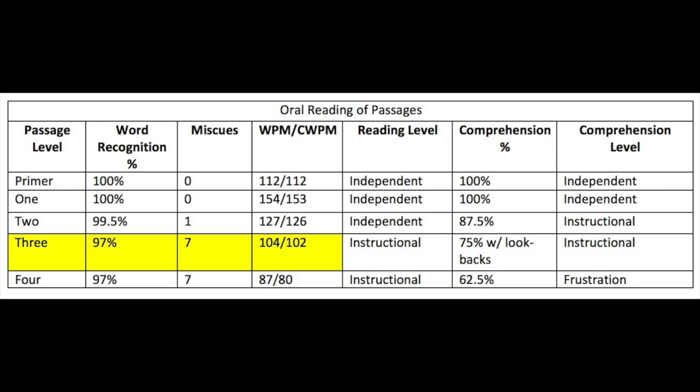Another part of fluency is what we call prosody, or the measure of how we use patterns, stress, and annotations in language.